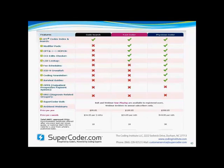If I was talking to my best friend who also happens to be a coder, because I love coding too much, and most of my friends are coders and do the same things that I do, and I was recommending what I think they should get to help them do their jobs better, I am going to recommend that they use Supercoder because I love it. And like I said, I don't get commissions for people buying Supercoder.